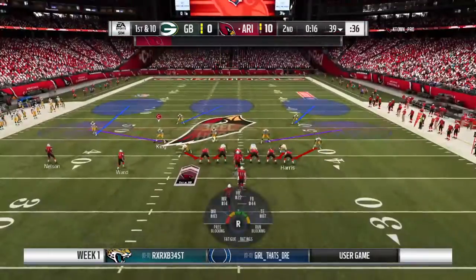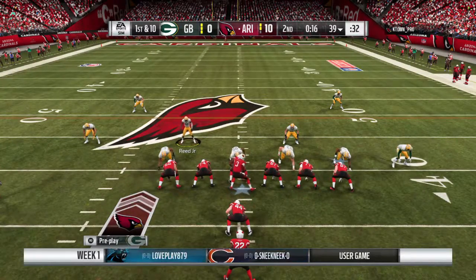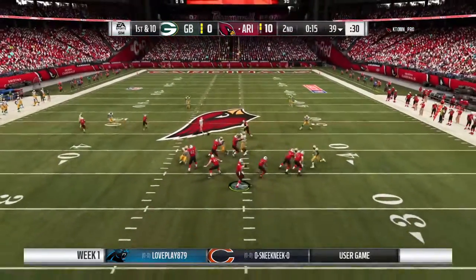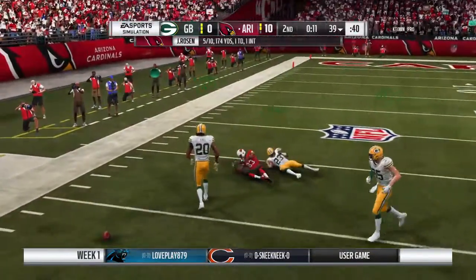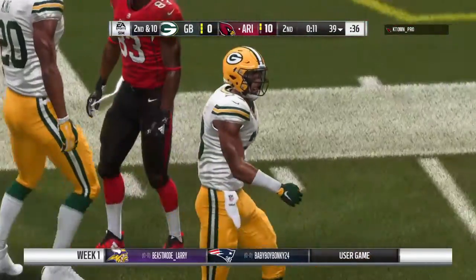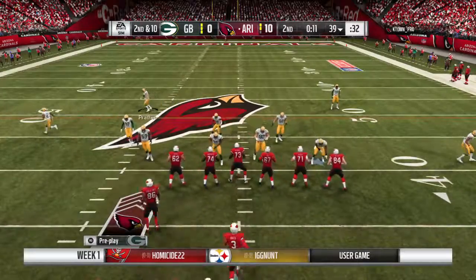Here's 1st and 10. On 1st down, it's Rosen. He's going to launch this thing way downfield. And that'll be incomplete with 11 seconds remaining now. So after the incompletion on 1st, now 2nd and 10.